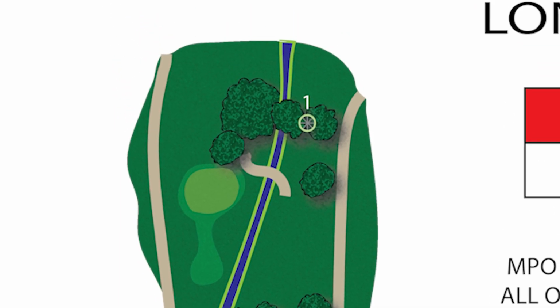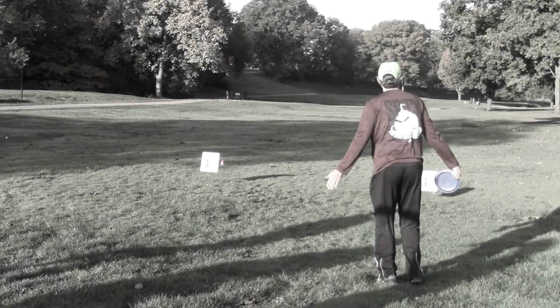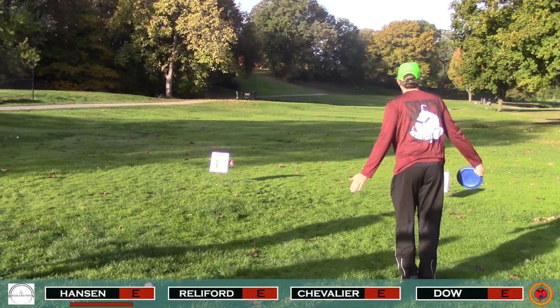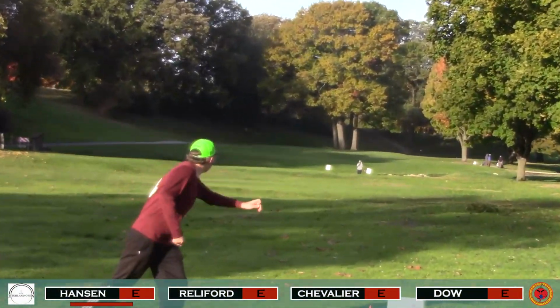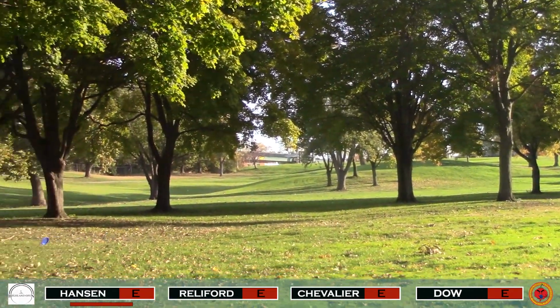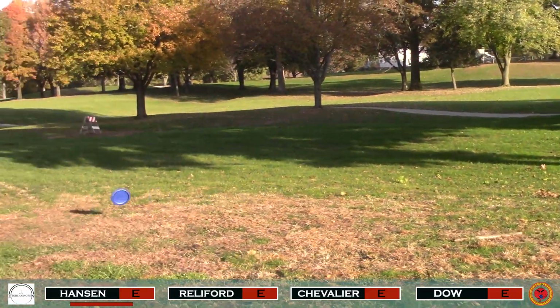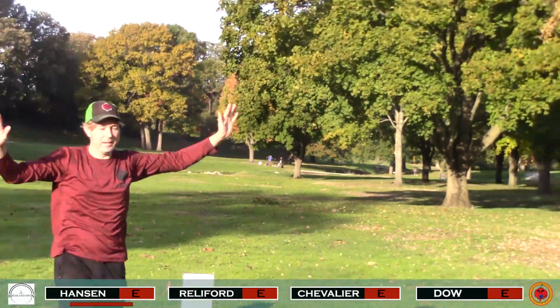Hole 1 is a 650-foot par 4. There's a creek OB along the left and sidewalk OB along the right, and let's see what I can do with it. One of the benefits of running the tournament and shooting the film and having a small MPO field is I get to be on the camera, which means you get to see shots like that. Goodness gracious, saved by the rocks, I got a little lucky there. I'll take it if it is.